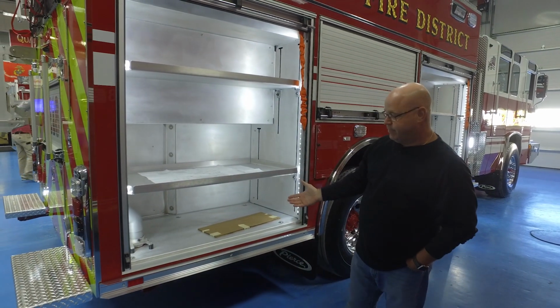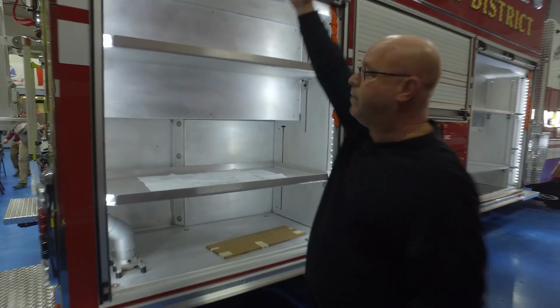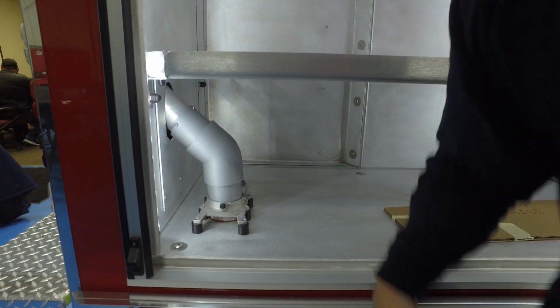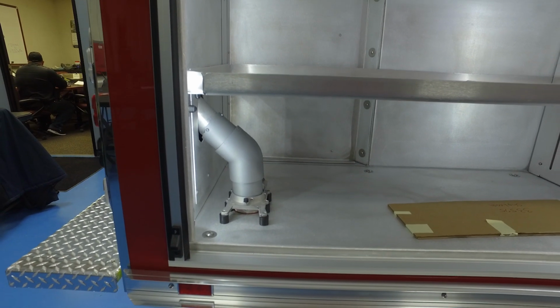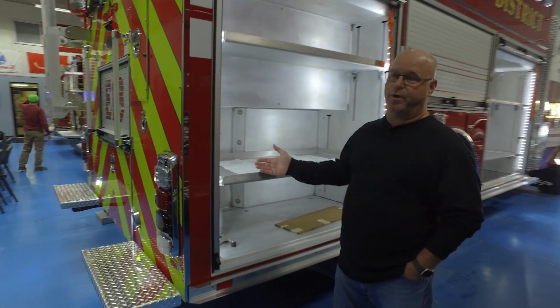One option we added several years ago is the absorbent hopper up top. The absorbent hopper holds 250 pounds of absorbent, discharges out the bottom of the truck into a single bucket, thereby giving us some more compartment space. We don't have to carry 3 or 4 or 5 buckets full of absorbent. We carry 1 empty bucket, with the ability to disperse 250 pounds of it.